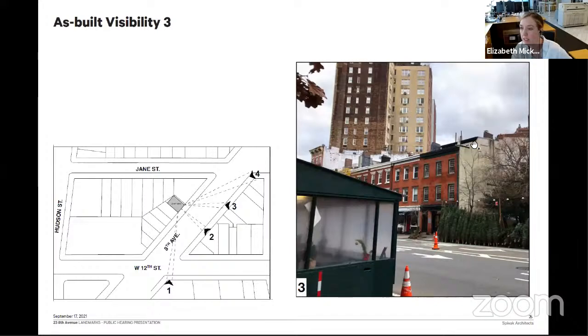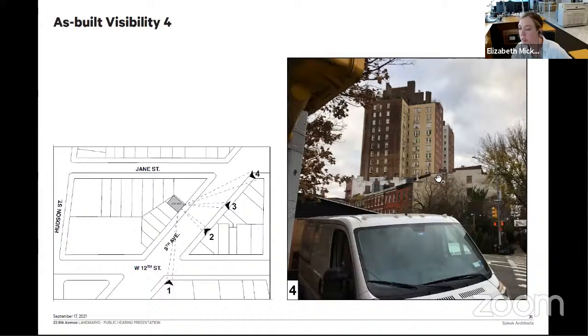And then moving across, no matter what the height or dimensions are of this, you will see it because it is the corner lot. You see it again here.